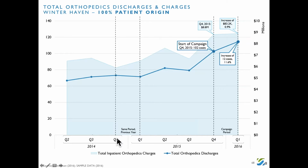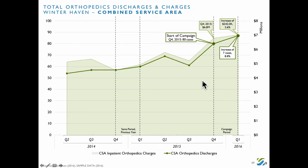Florida specifically, as you guys know, has a large snowbird community that comes down there. But in any case, you're not going to want to compare the fall quarter to the winter quarter, so to speak. You really want to compare same time periods against each other. And so you can see that in the same period previous year, both our revenue and our discharges were starting to uptick. But you can see overall for our hospital that we have increased significantly since the start of the campaign. I want to look at the combined service area as well, and you can see that overall the combined service area has increased as well from Q4 to Q1.